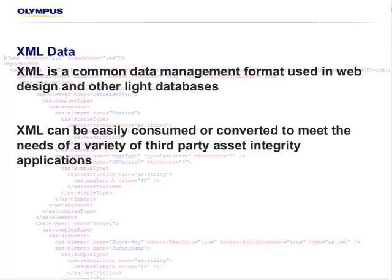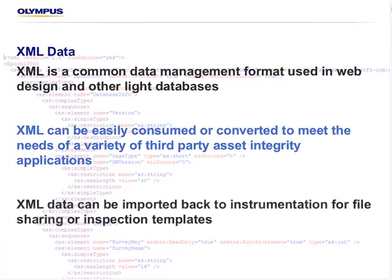So even things like Microsoft Word or Microsoft Excel can easily interpret and read XML, and it doesn't take a tremendous amount of engineering or coding capability to extract this data and automate this into a report. And in many cases, this XML data can then be imported back to the instrument, either for file sharing amongst multiple instruments or to develop inspection plans, inspection templates that can be imported so that a user is guided through the amount of data that they need to save.